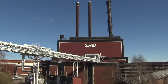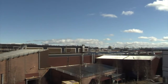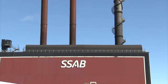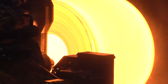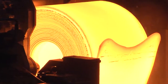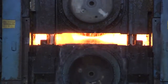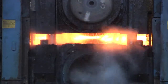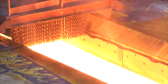This film will give you, as a student, an overview of the processes within a hot rolling mill. The film is made in collaboration with SSAB in Borlänge. Here, the steel material is processed plastically at very high temperatures. Rotating rolls reduce the thickness of the material and produce long strips that can be used for manufacturing products such as steel plates.